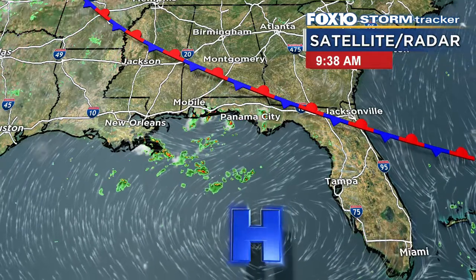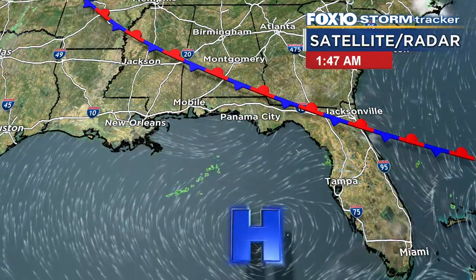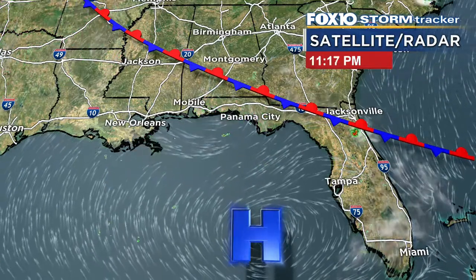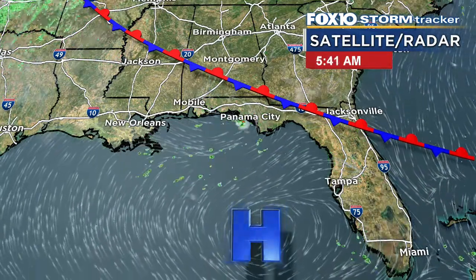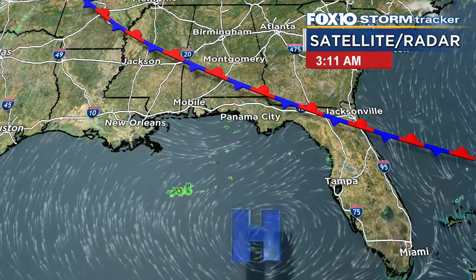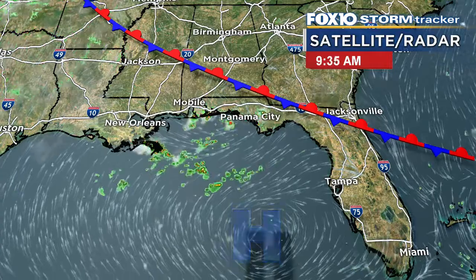Now, once we hit the evening hours, and those of you who have lived here a long time, you know this, the evening hours show up, the air stabilizes, and the showers and storms will fade away. We've seen that happen the last few days. Today will be no different. So it's just going to be very typical mid-July weather.